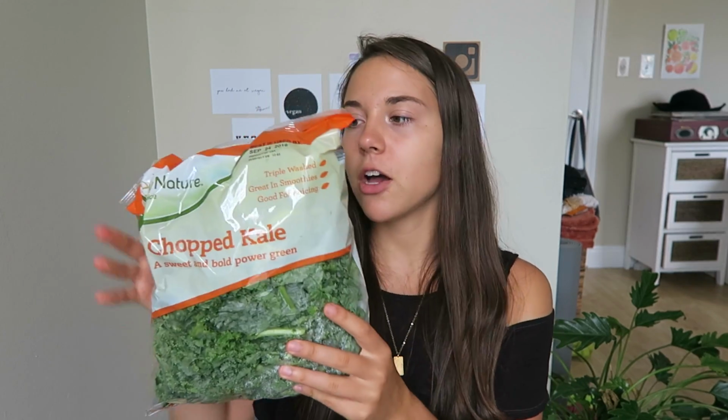Then the rest of this stuff is completely fresh. I got a bag of organic kale. If you guys don't know, I like to buy my greens organic because they're part of the Dirty Dozen, and the Dirty Dozen is a list of the 12 foods that have the highest levels of pesticides in them, so it's best to buy those organic if you can afford to. So yep, I got some kale.